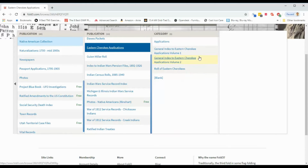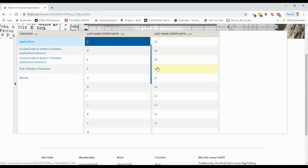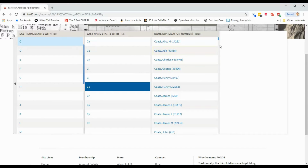Now, this is the index. Volume 1 lists surnames starting with A through K. Volume 2, surnames beginning with L through Z. But we're not going to worry about this index because it's really simple the way they have it figured out. We're going to click here on Applications, and my ancestor's surname began with a C. And then it has it broken down even further alphabetically. I'm going to choose CO because I'm interested in the Cole family, C-O-L-E.